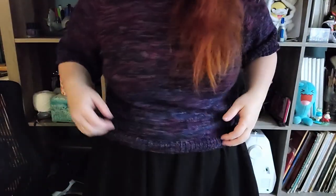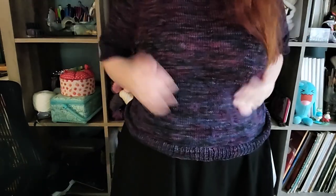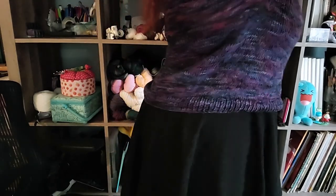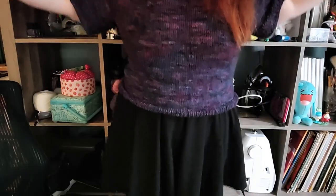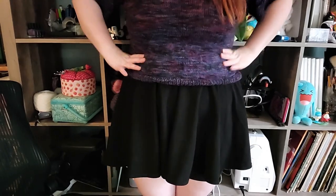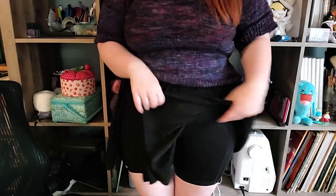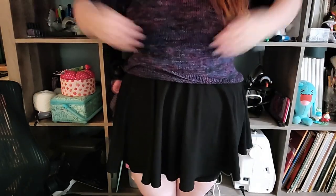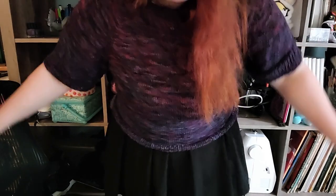And then this is the No Frills Tee. It's very cute. I like it with a short skirt. Not that you can see the end of this. I wore it with this short black skirt. Of course, there's shorts underneath. I think this is a cute outfit, and I really like this top.